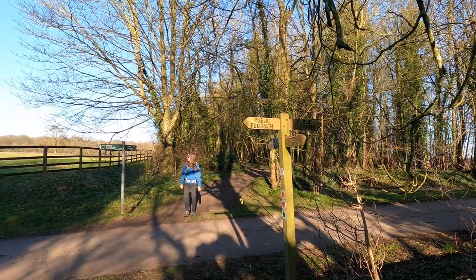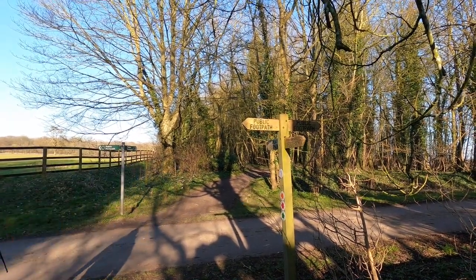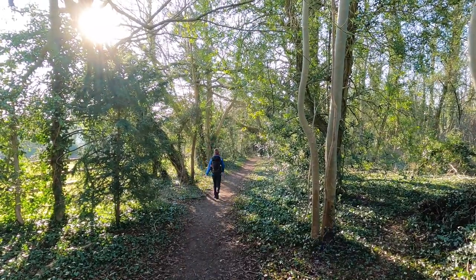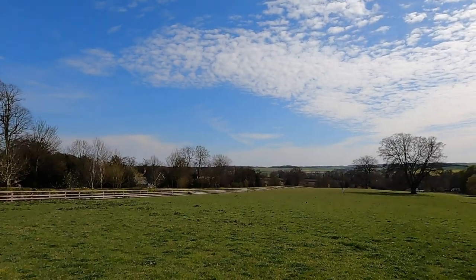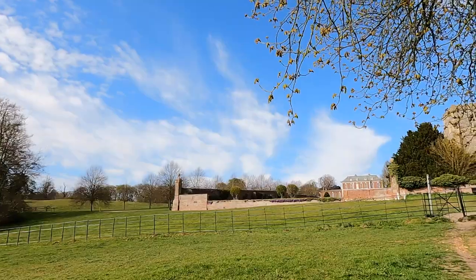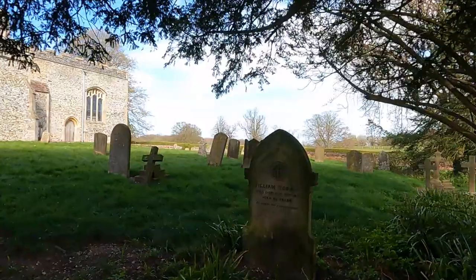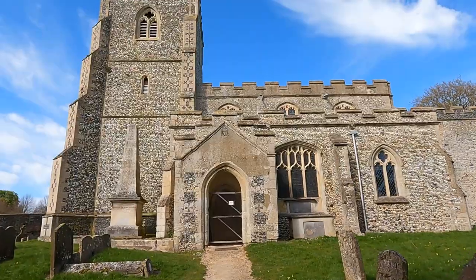When you reach the road, take the path opposite. The present Church of St. Mary took over 6 centuries to reach its current state, and it is surrounded by ancient yew trees.